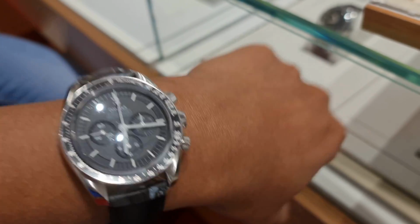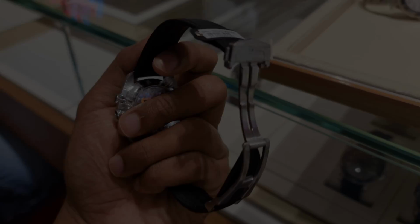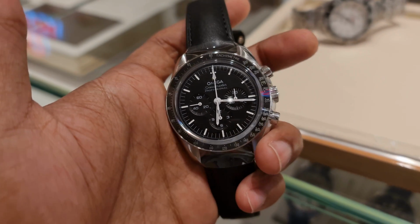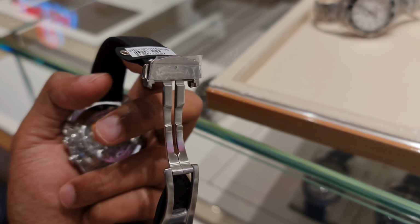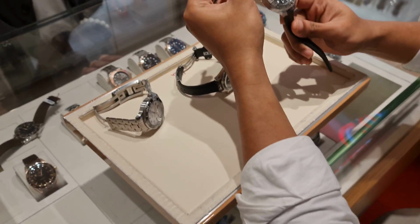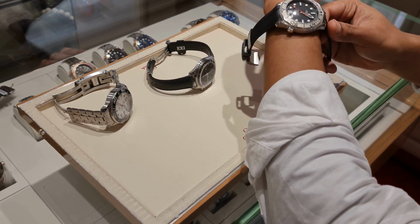And I have to say, Omega is doing all the right things lately with their recent releases. This new Speedmaster, the James Bond, the Snoopy. The next few years are going to be quite interesting for Omega. I feel like they have the potential to really get hot.